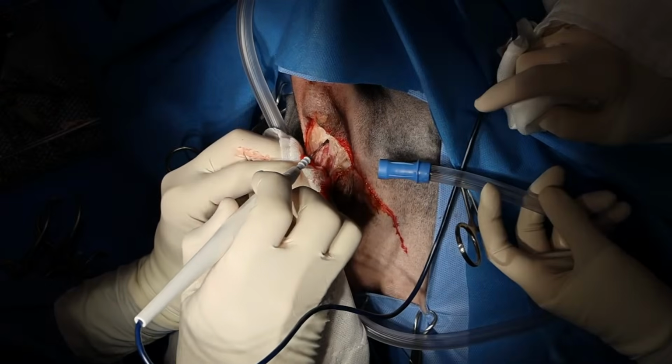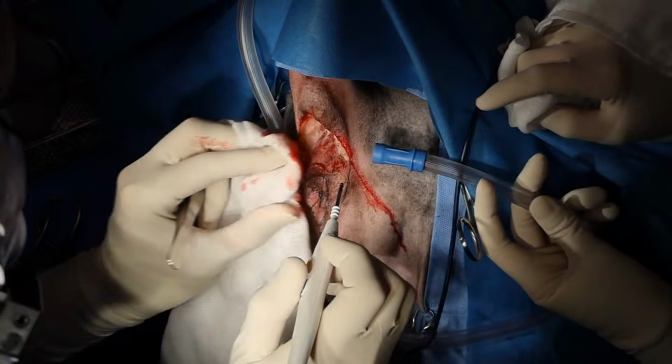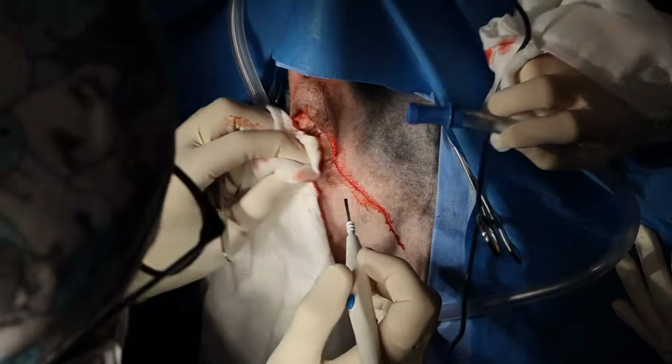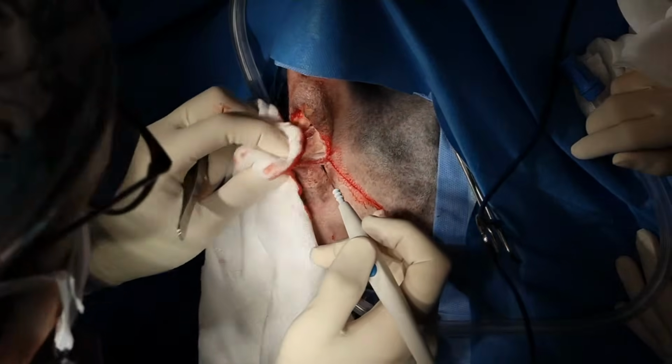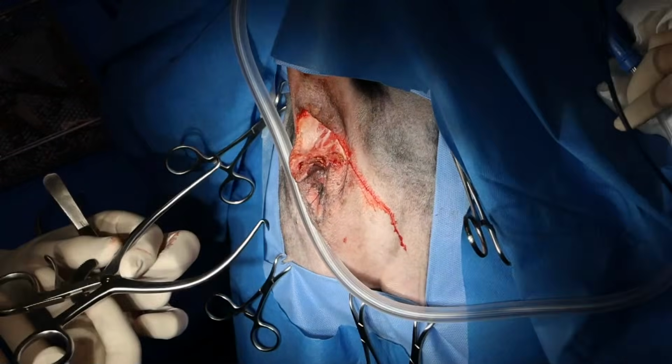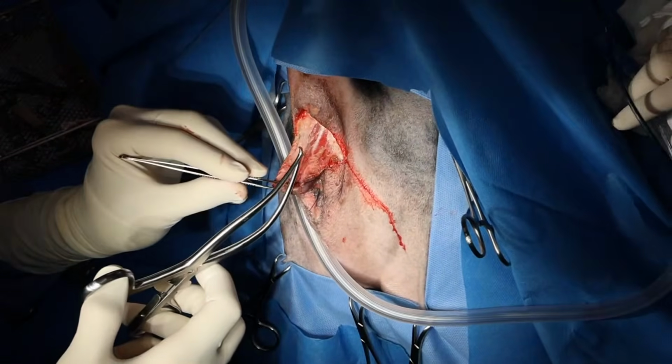So that's the anal sphincter right there. And this dog is nice and skinny, which will make things easier as far as identifying the anatomy is concerned.